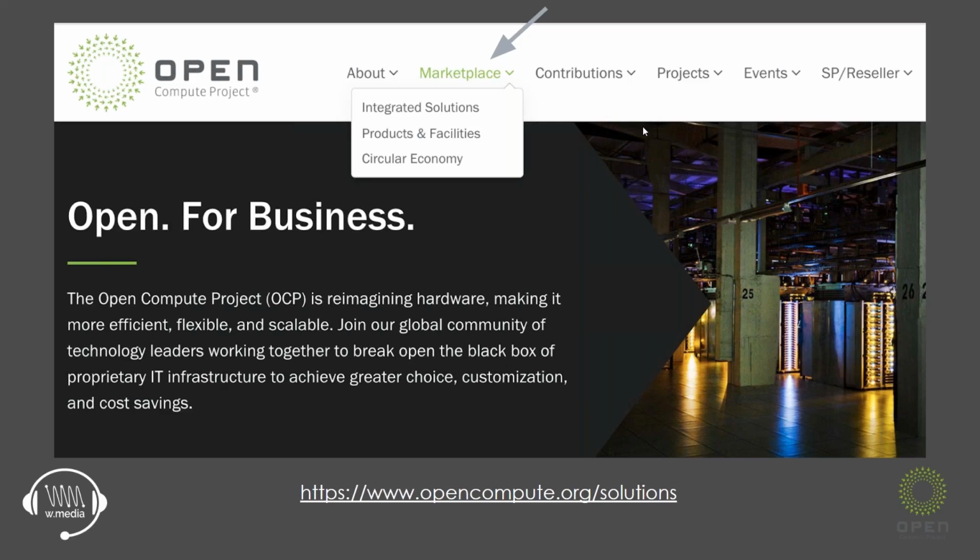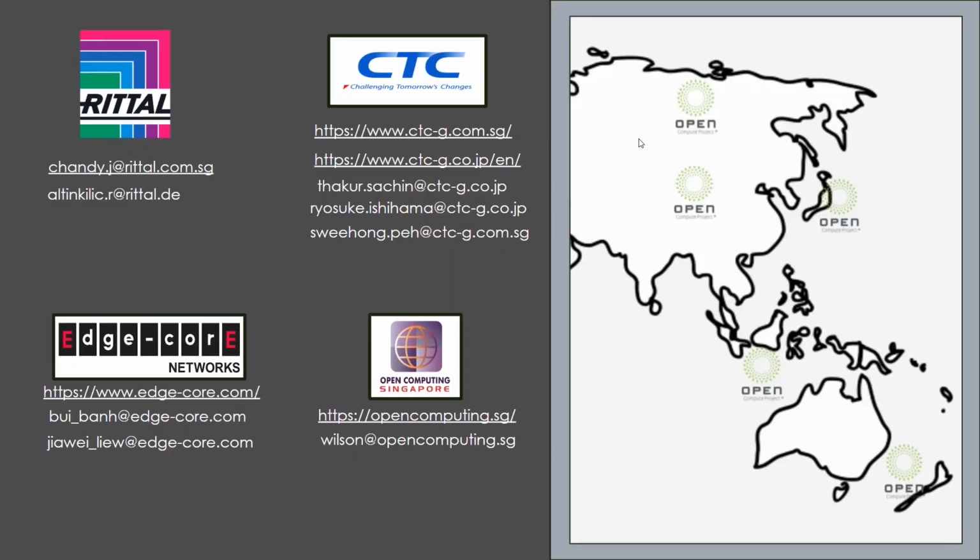Stuart, you can click to the next slide. Great. There is some contact information here in case you want to reach out for the hardware that goes inside of the data center. CTC is a solution provider that is also based in Indonesia and Singapore. They have a pretty strong office and work with our OCP solution providers and ODMs. Same with Open Computing in Singapore, and EdgeCore Networks is one of our largest open networking providers. And then of course here is Rittal's local contact information in Singapore that can cover all of ASEAN.